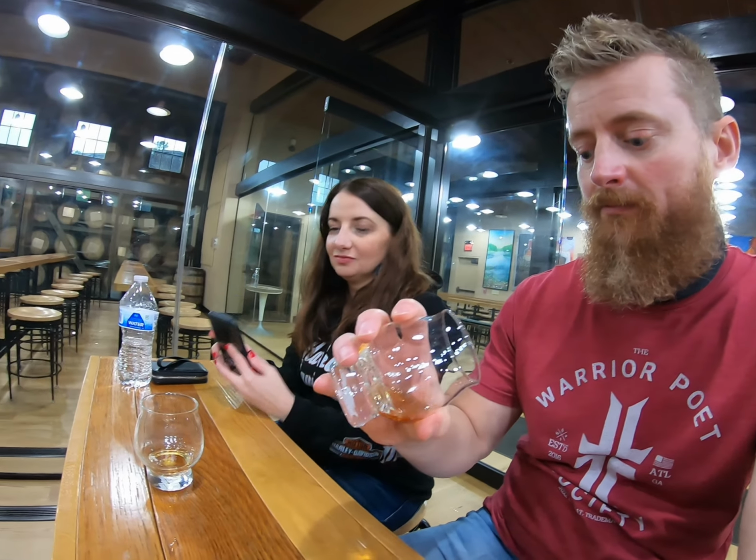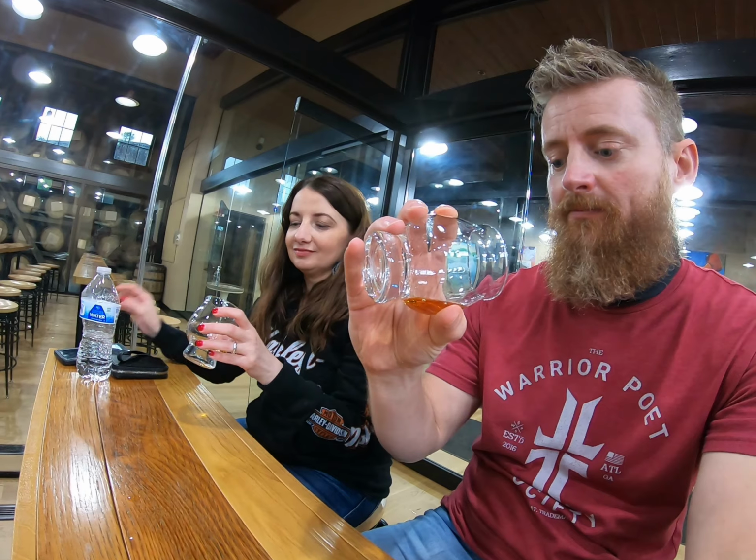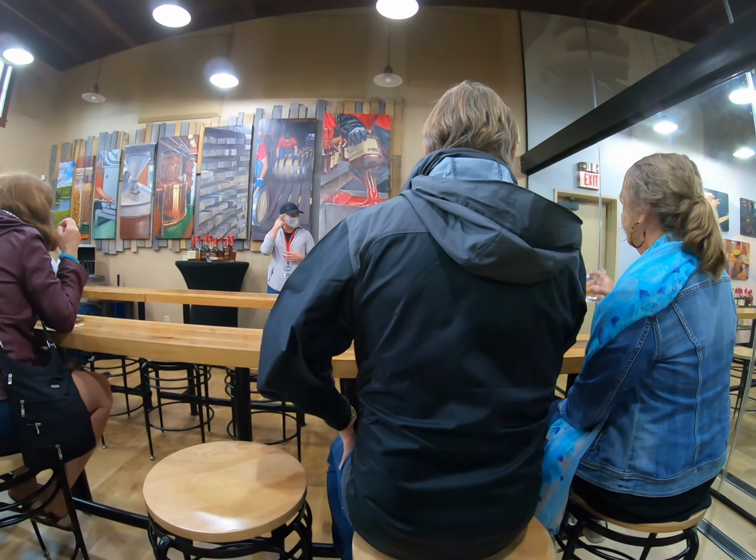Maker's Mark 101. What do you guys think about the nose of your 101, the taste of your 101? It's very smooth. It's already easier on the nose, isn't it? It smells more. What do you guys think? Do you like the taste of this? Yeah.